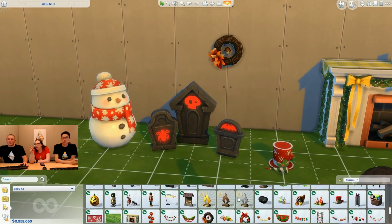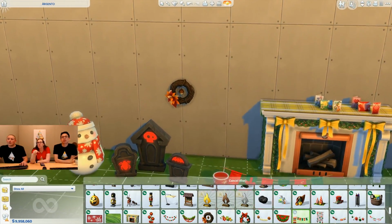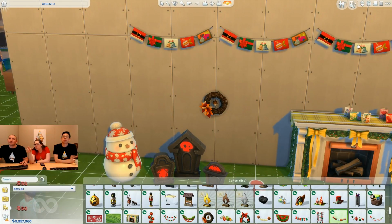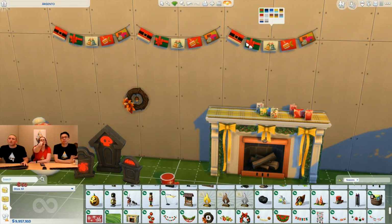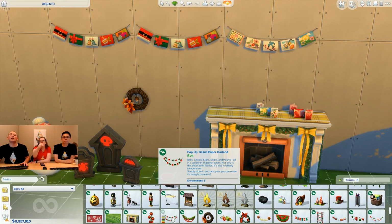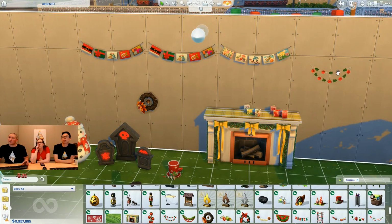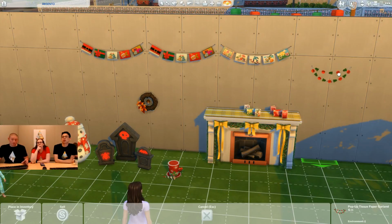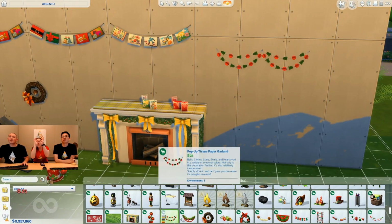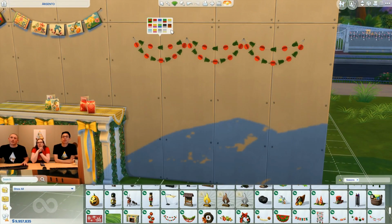If you scroll up just a little, those cards hang right there. No, those are banners. These cards also tile, so you can link them. These ones over here, next to the garland, those definitely tile. Oh, did I not hit shift? I'm pretty sure I hit shift. This keyboard is really terrible. There you go. And then they just pin together. It looks really cute.